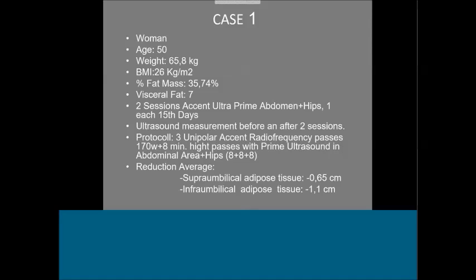Take a look at the visceral fat, that this is 7 points only, and in this patient we are doing 2 sessions of Accent Ultra Prime in the abdomen and hips, 1 each 15 days. Ultrasound measurements before and after the second session with this protocol: 3 passes of unipolar Accent radiofrequency and Prime ultrasound in the abdominal area and hips, 8 minutes.